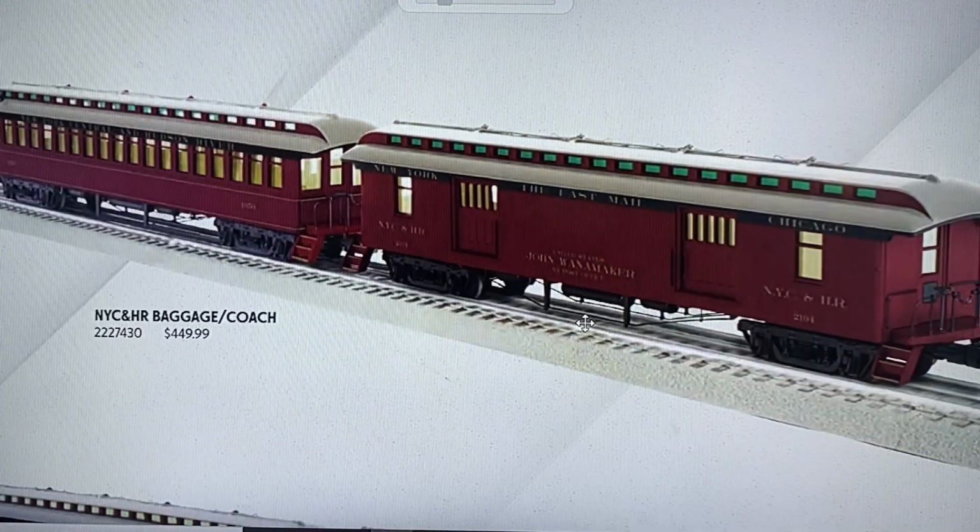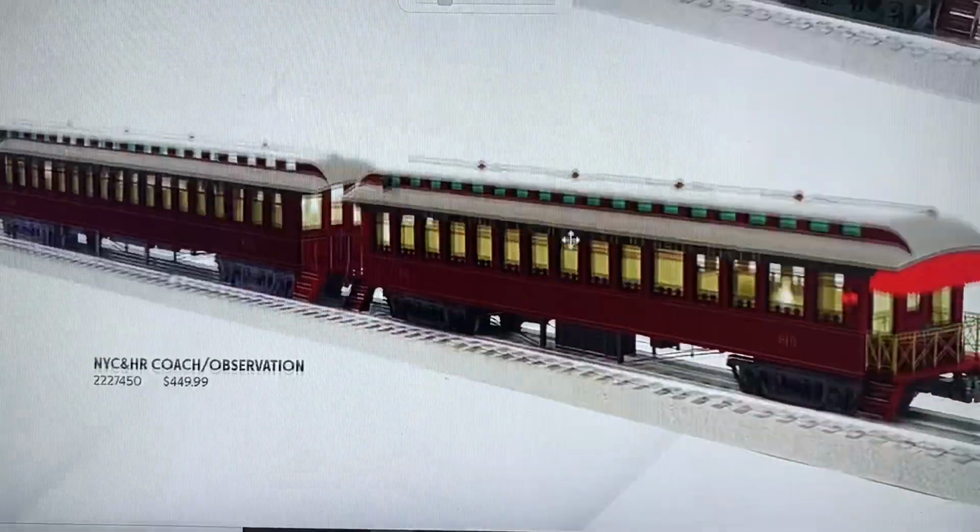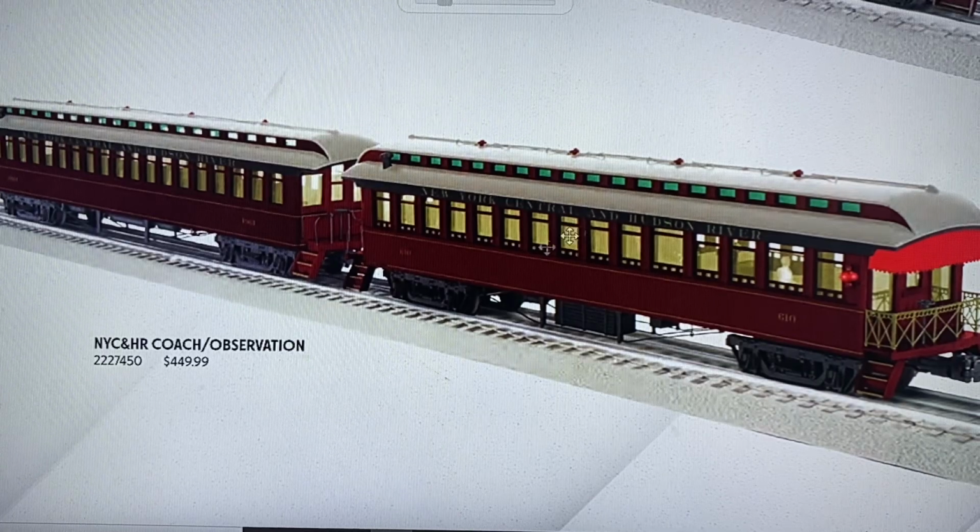That's great. So if you guys have the Empire State Express with the 440, you could still get cars for it, which is absolutely phenomenal. These are really slick. I like these.